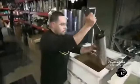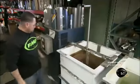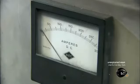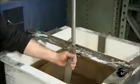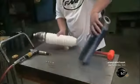Then they remove the protective film entirely and electrically charge the canister in a mild chemical solution for about a minute. This anodizing, as it's called, changes the color of the titanium and hardens the surface, making it more durable.